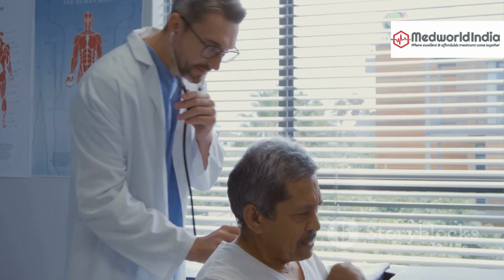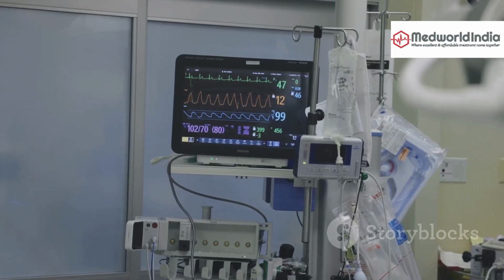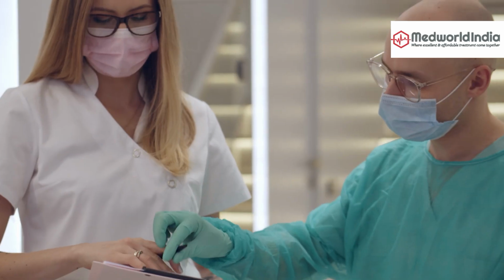Long-term care is crucial for transplant recipients. Regular follow-up appointments are necessary to monitor the heart's function and detect any signs of rejection early. Patients must adhere to a strict regimen of medications to prevent rejection and manage other health conditions.